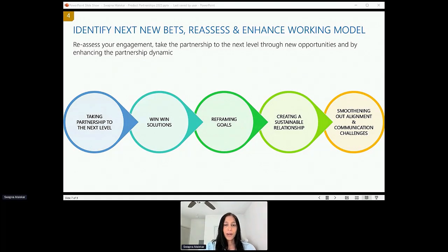What do my partners care about? What do I care about? How can we make them successful and remove any blockers for them so that they can make us successful in return, right? So understanding your partner's deep organizational needs and the strengths that you can bring to the table in order to make the partnership a win-win for both of you.